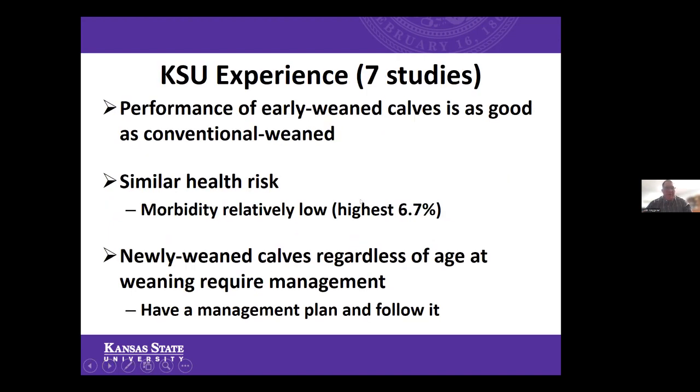So as we wrap up here, trying to keep our webinar series a bit short in terms of duration, we've conducted a number of studies focused on preconditioning duration and a variety of aspects of weaning calves at different ages and looking at the performance of those calves.